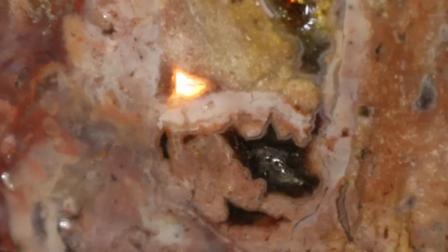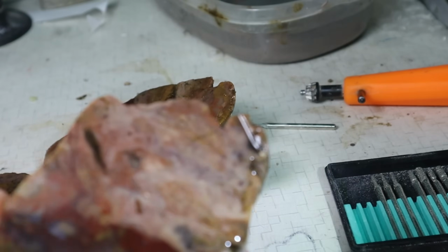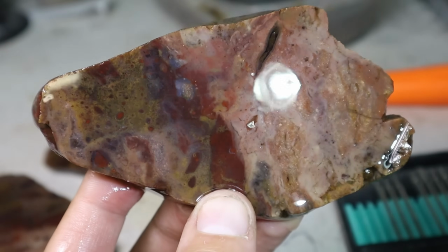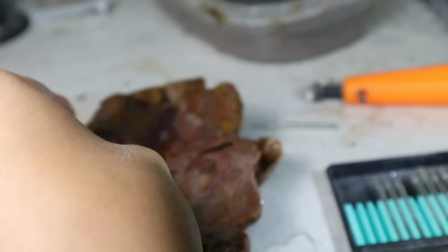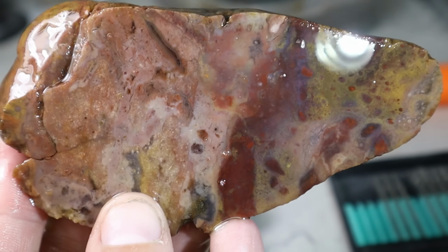Yeah, you can really see the smoky quartz on this one. How pretty is that? More fortification pockets. The color pocket up top just gets bigger the further we go in. Like, yeah. That is a little bit stunning right there. I am quite happy with that one. I love it.